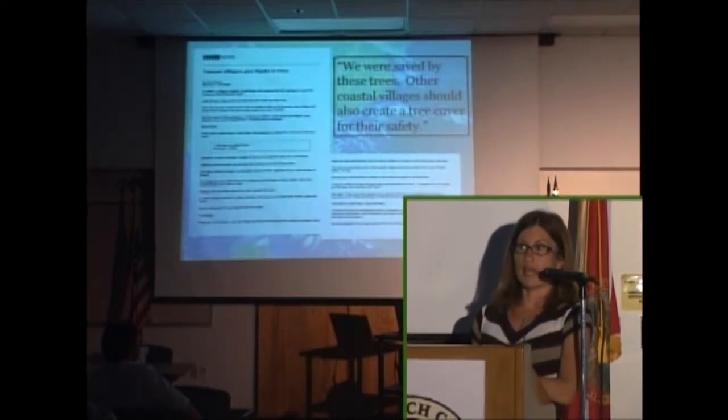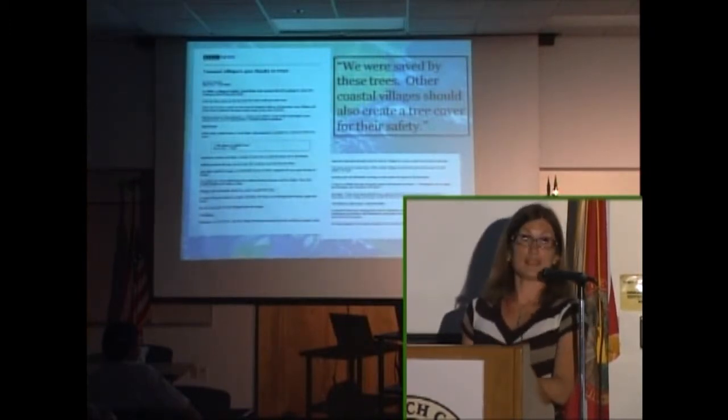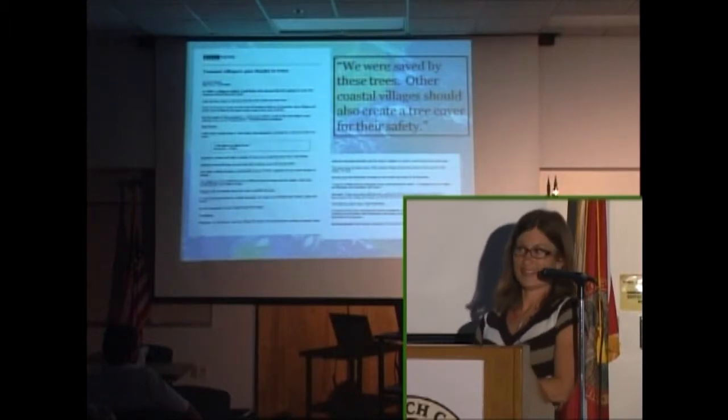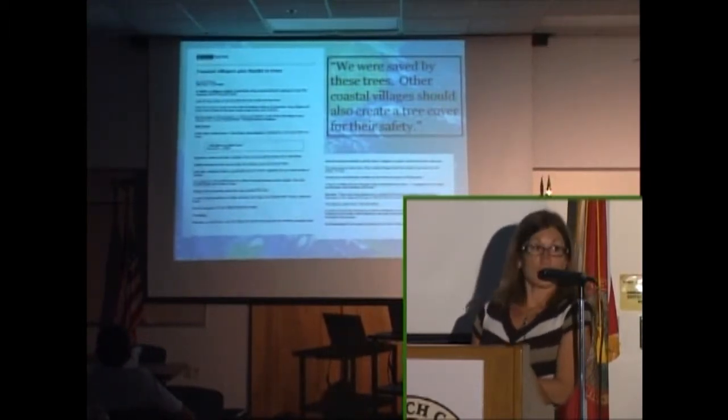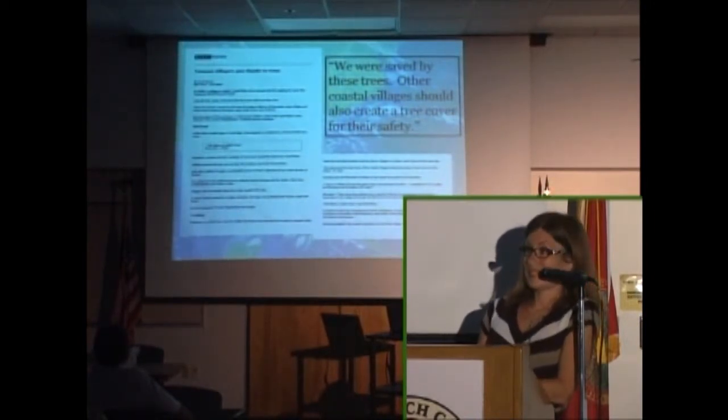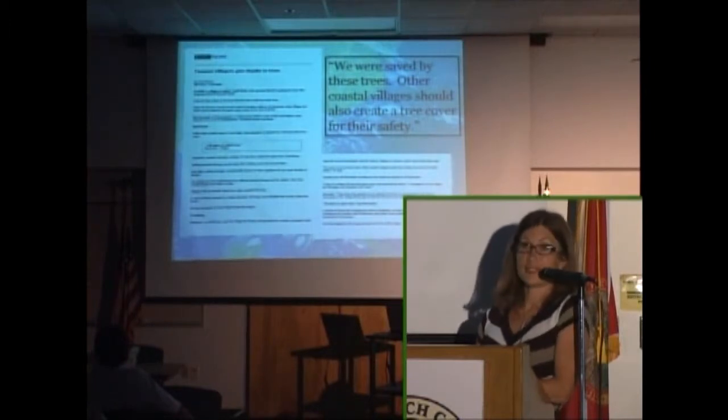I mean, we heard how villages and towns were just completely destroyed. So I like to share this. You can find it online. It's Tsunami Villagers Give Thanks to Trees, but there's a quote in there from one of the villagers. "We were saved by these trees. Other coastal villages should also create tree cover for their safety."